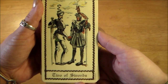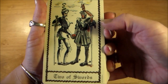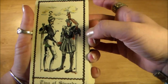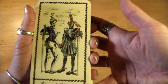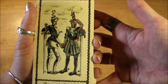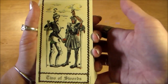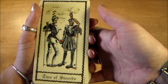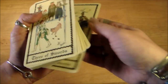Check it out. Here's your Two of Swords. I love what is going on in this card. If you look at their helmets or their hats, and the hilts of their swords too, there's foxes on this guy and serpents or snakes on this one, and it's really cool. It's like cooperation and conflict all in one. They're shaking hands, but they have these sly looks on their faces. Is this really good? Is it bad? Yeah, it's a wonderful Two of Swords.